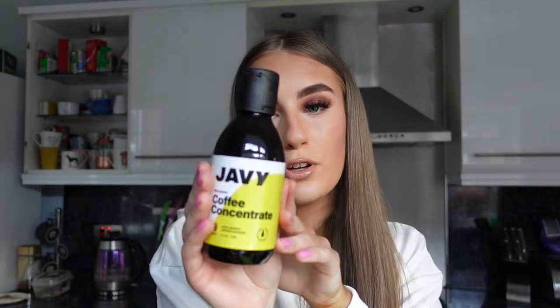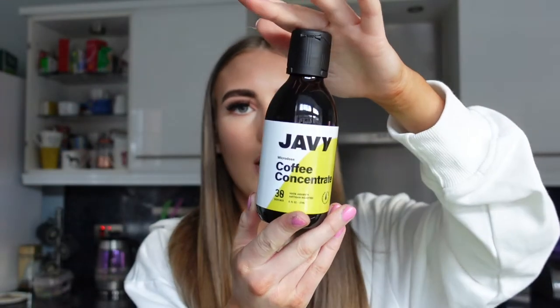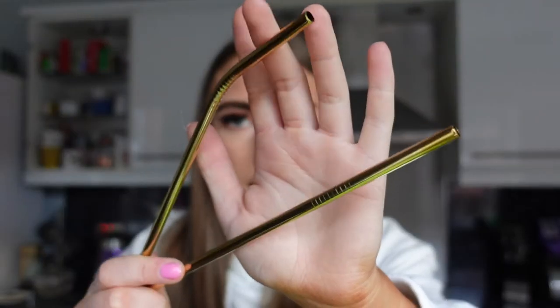Now, this beautiful bottle of Javy coffee, it has 30 servings in this whole bottle, which I think is really good, because if you think you can go through the coffee granules in the same time, this is a lot smaller, but it obviously is in a liquid form. You can also make your coffees either hot or cold. I was kind of thinking making iced coffee, but I'd rather go for hot because it will warm me up more. They also come with 2 gold reusable straws, which I think is really good. It's like a normal straight one and an angled one, and they are really cool.